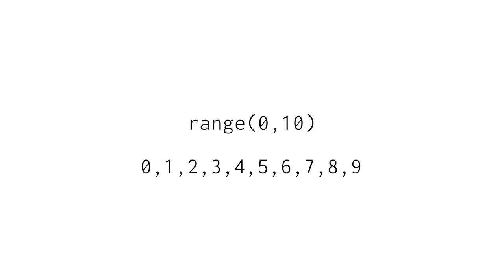An important detail about the range function is that if we don't provide a start point, it automatically starts from 0. 10 represents the stop point. Since the stop point is excluded, the numbers included in the sequence start at 0 and end at 9. A sequence that starts at 0 and ends at 9 will iterate 10 times.